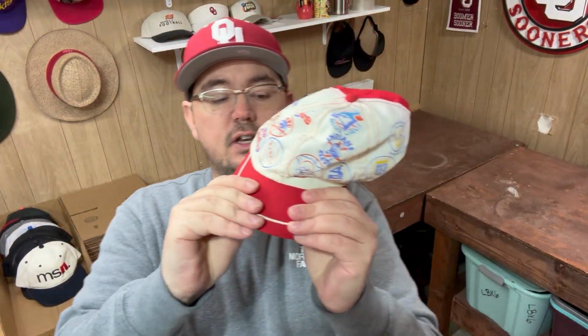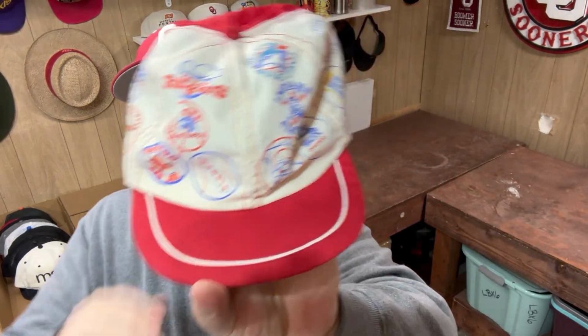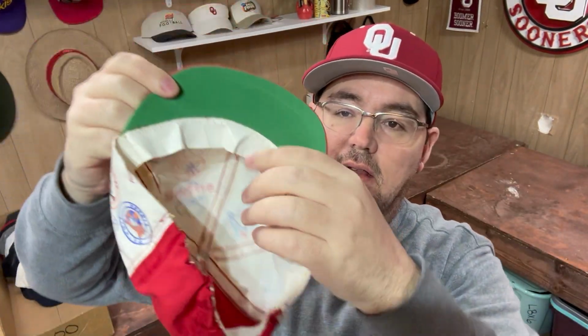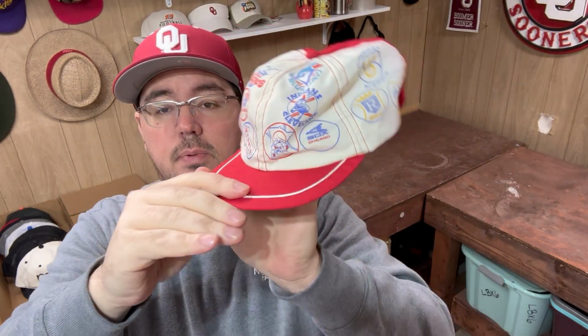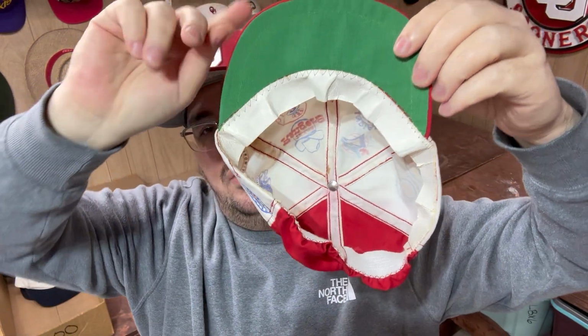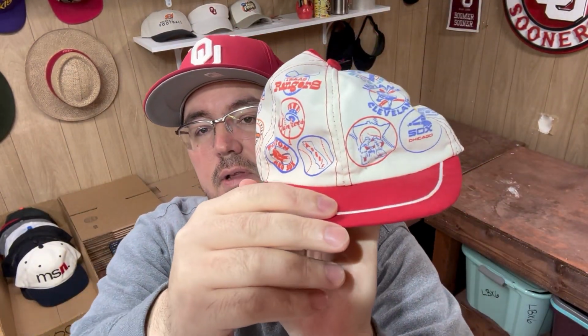Next up was this vintage baby hat right here, probably from, I'm going to guess, the 70s. It really has got to be a piece of nostalgia for someone that had this Team MLB baby hat. It had the leather sweatband in here, just looks like it was from the 70s. And this one went out for $20, so really great sales price on this. And on this vintage stuff, you just never know when somebody's going to pay up a little bit to get a really cool piece of their childhood back, like their favorite baseball hat that they had when they were young.